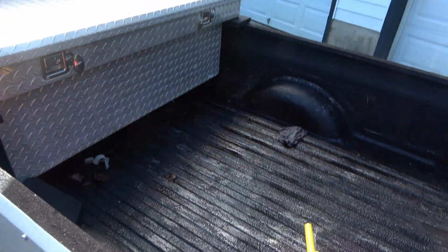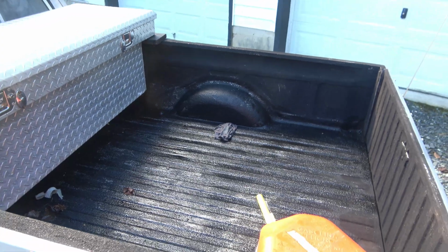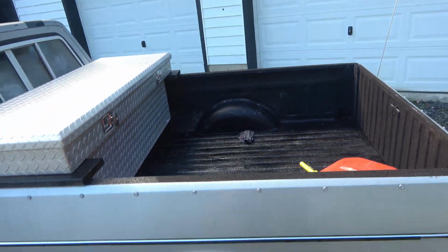And the bed liner's held up really well. I've been happy with that. No new dents, new scratches, so it's been working pretty good. The car needs a wash really badly.